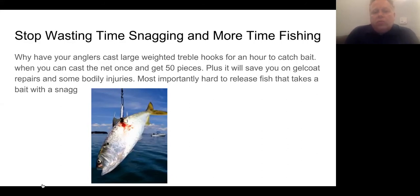So that's one of the reasons why I really push learning how to use a cast net. One, it's more effective and faster. Two, the bait is much better quality. And three, you save the fish and you're more conservation minded.